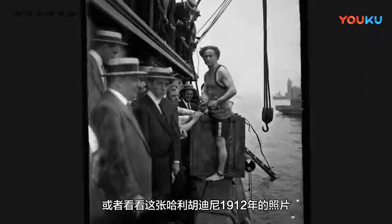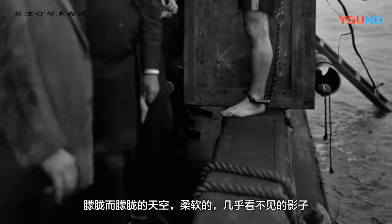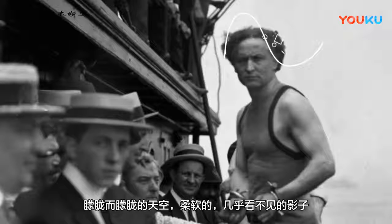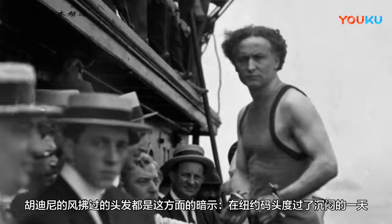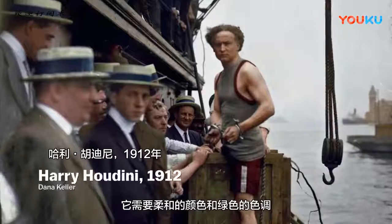Or take a look at this photo of Harry Houdini from 1912. The cloudy and hazy sky, the soft, almost invisible shadows, and Houdini's windswept hair are all strong indicators that this was a dreary day at the New York docks, which calls for muted colors and a greenish tint.